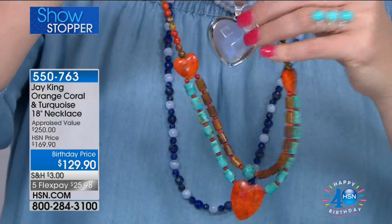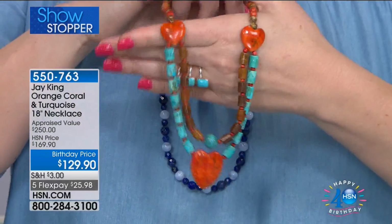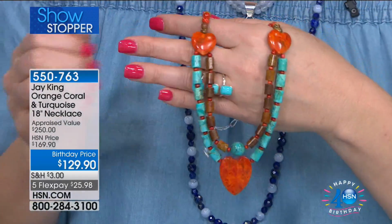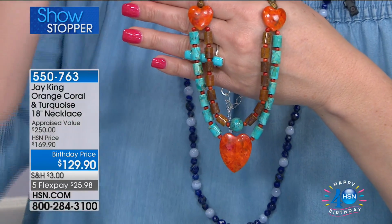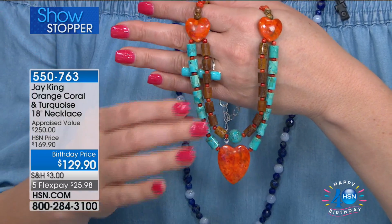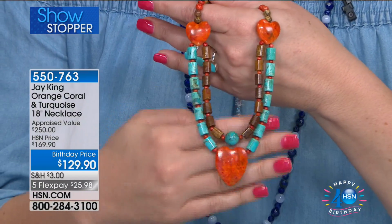So this is brand new. This is the first time you're seeing it. I'm not sure how many are left. It was very popular. It's on special pricing for birthday at $129.90. So we've taken $40 off. 50% of our quantity has been spoken for.